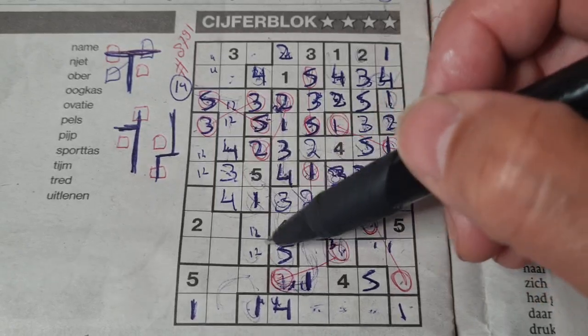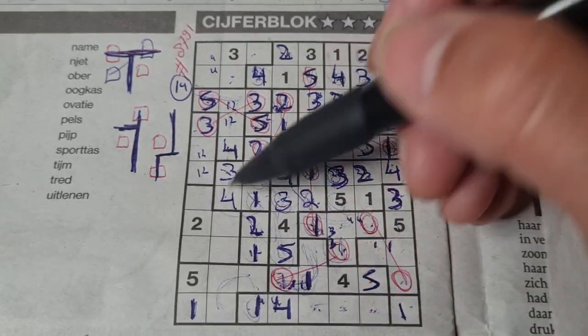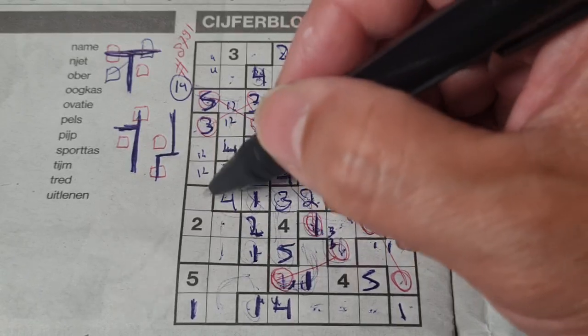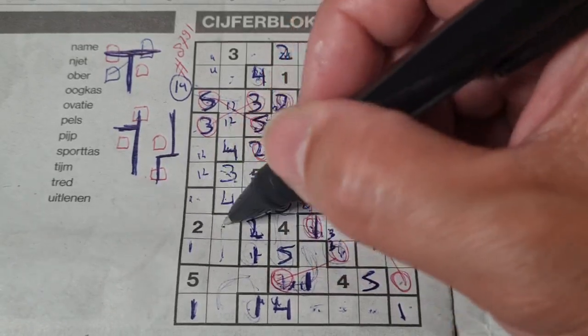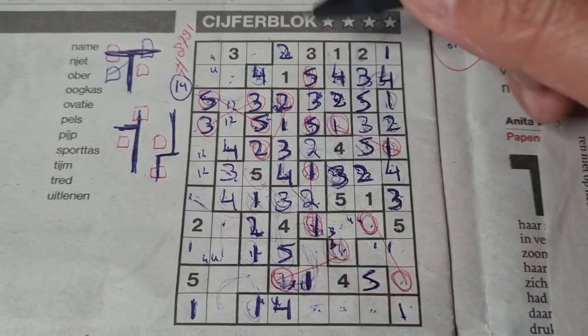1 and a 2, we have a 1 now. No 1 there. 1 should be here. And a 2 goes there. These 2 boxes can be a 1, so the 1 could be here, could be there. These 2 boxes around the 4 can be 4, so the 4 could be here, could be there.